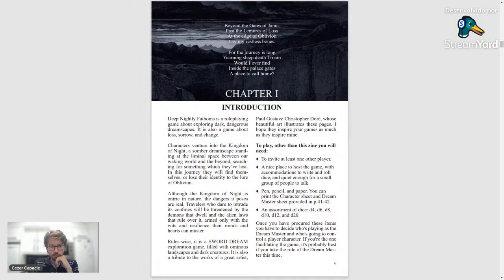So there is a little poem in the beginning. Beyond the gates of Janus, lay my restless bones, for the journey is long, yearnings leap as I roam. Would I ever find inside the palace gates a place to call home?